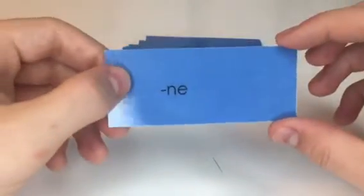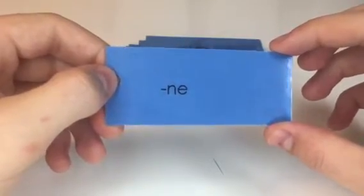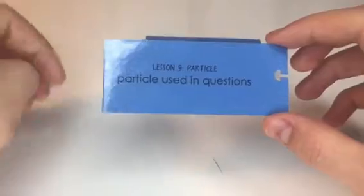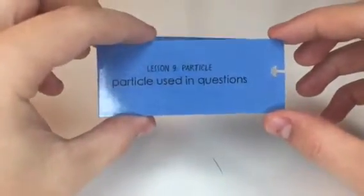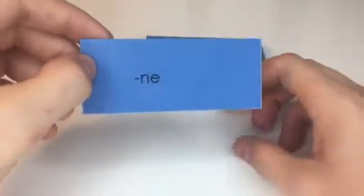And then we have ne. Ne is an important one, so pay attention to it and read everything Henle has to say about it. Ne is a particle used in questions. That's what it says that the definition is. Basically, all it does is you add it to a word in your sentence, just one of them, and then all of a sudden there's a question mark at the end of your sentence. So you'll learn about that one once you start looking at it. But pay attention to this one closely.